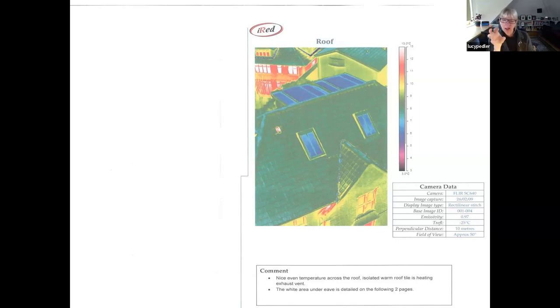So just a reminder again, that's a camera that looks at surfaces and converts them into color. And in this respect, this is a camera up a 30-foot pole. What you don't want to see is these sort of colors. So this is looking at the loft.